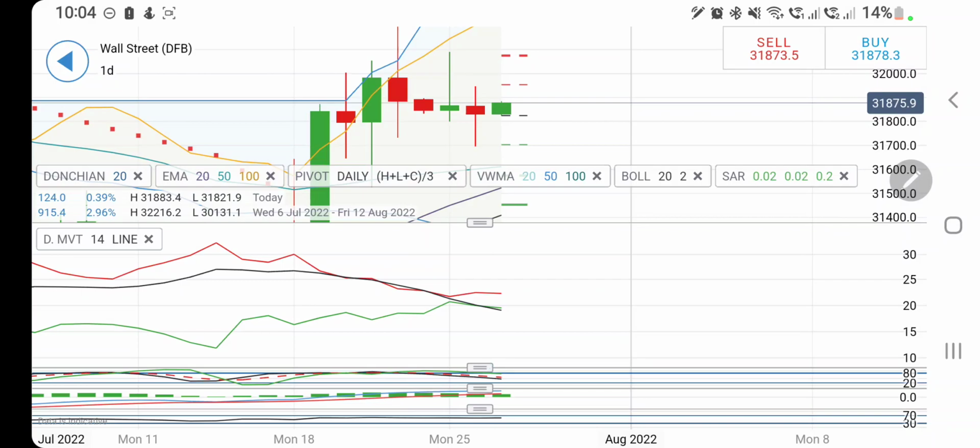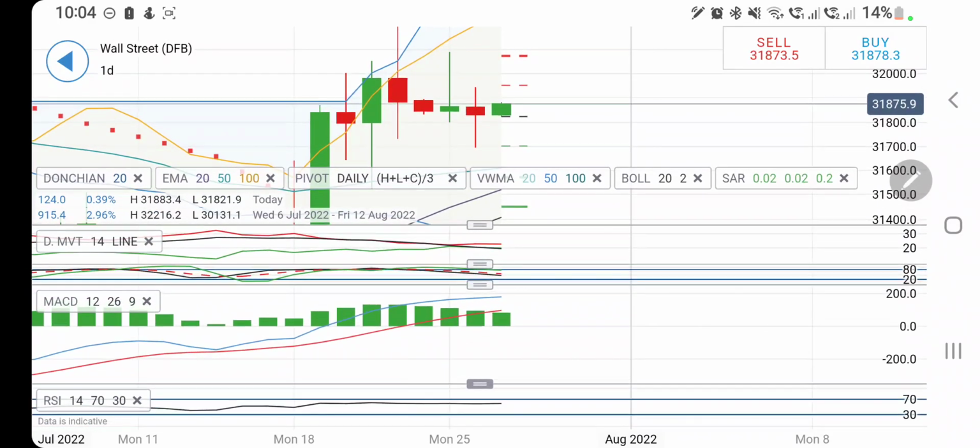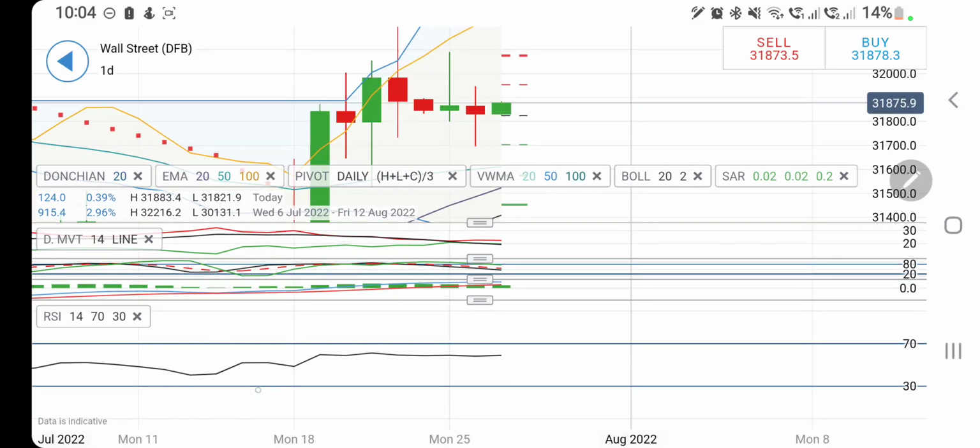To 31,750 and 31,700 levels. Directional movement is bearish. Stochastic looking downward. The MACD is trying to converge. Basically, RSI is trading flat. Considering this, go short at 31,830. The next support at 31,800 and 31,750.